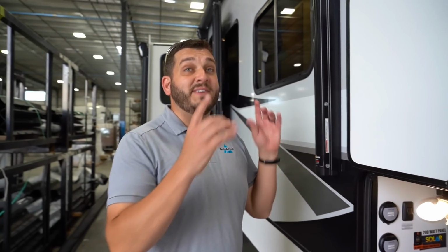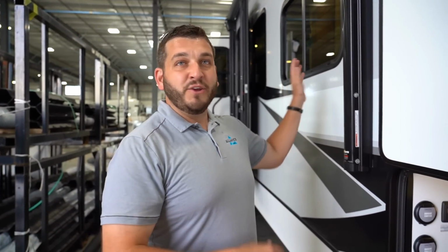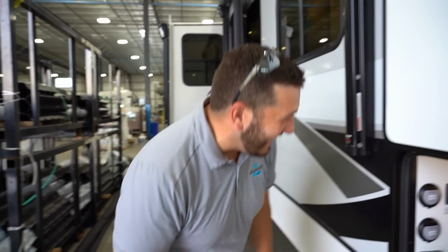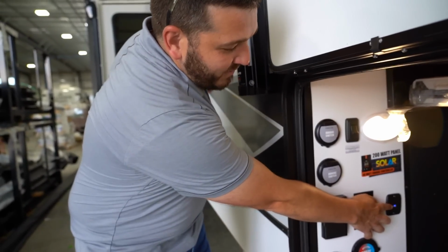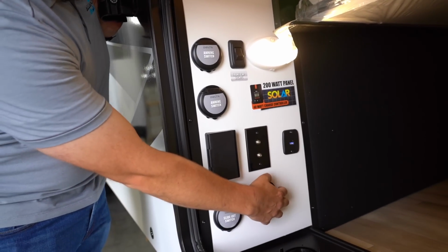You also do have inside controls as well. So if you do want to be inside and press it, say it's raining, you can control it from inside as well. But that's not all that's going on here, folks. We're also going to give you one USB power, A and C charge ports. You got your cable, spray port.